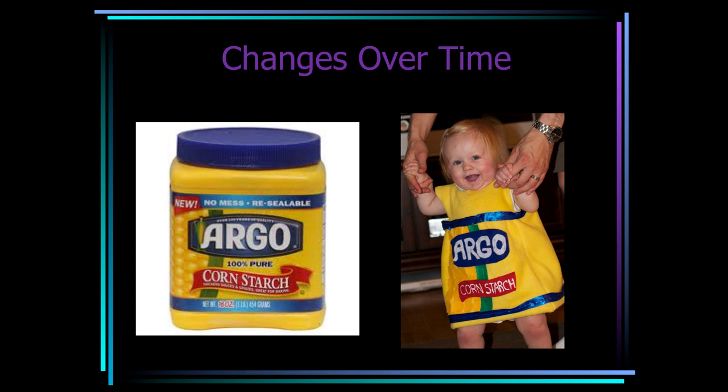Argo is now available in supposedly a no-mess plastic container, but it's still pretty messy. And here's one of my favorite Halloween costumes. This is actually the child of a woman who has GSD type 1B.